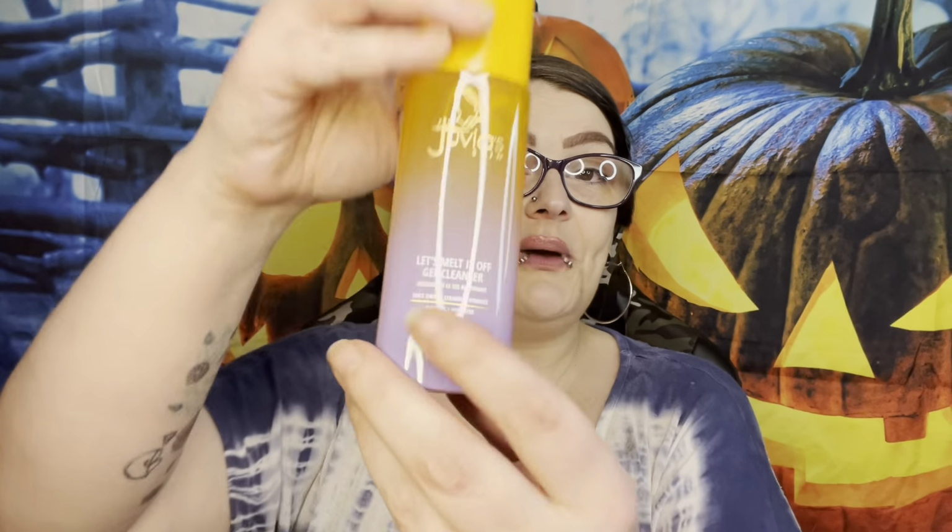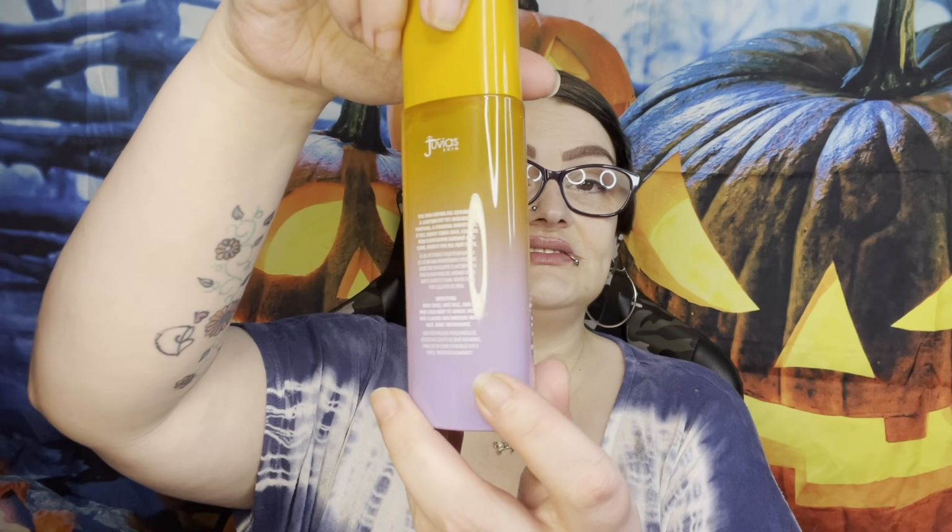Okay then, let's see what it looks like. And it feels heavy. Oh, it's triangle packaging. Looks like this. There is the pump. Let's get a little bit on our hand. It is clear and it is thick. It is very thick. Does not have any scent at all. Just smells like skincare. It is very thick.